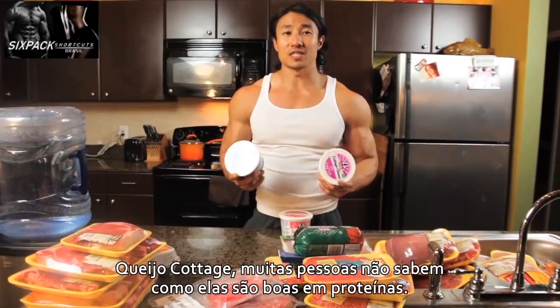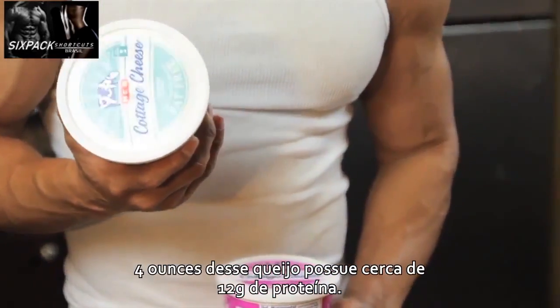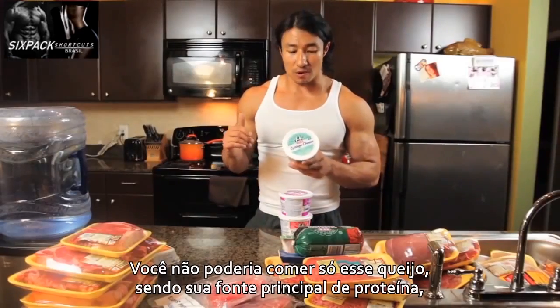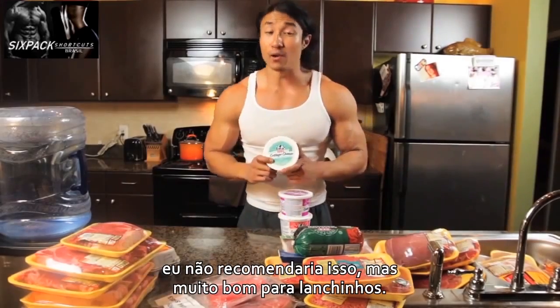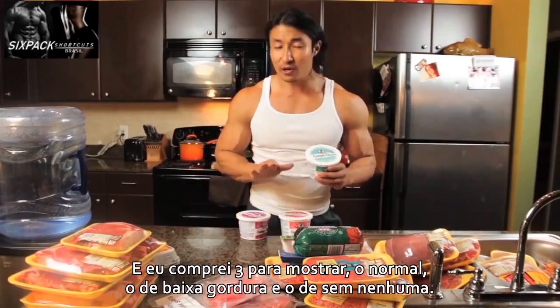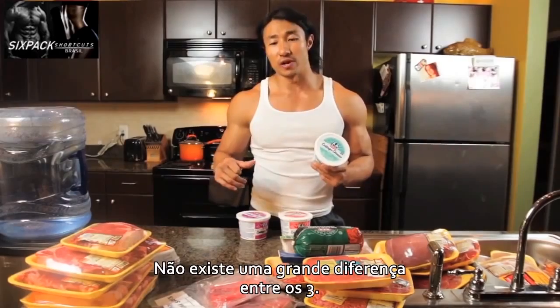Cottage cheese. A lot of people don't realize, but cottage cheese is really good for protein, right? 4 ounces of cottage cheese has about 12 grams of protein. So you wouldn't be able to eat cottage cheese straight up as your only protein source. I wouldn't recommend it, but it's really good for snacks. And I bought 3 different ones to show you. We have regular, low fat, and fat free. And there's not a big difference between the 3, right?